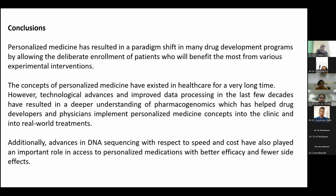So additionally, advances in DNA sequencing with respect to speed and cost. One more perspective is that the technology should be user friendly, accurate, and at the same time easily affordable, especially since the medical treatment itself is so costly. Everybody will not be able to afford the medical treatment for a long period of time because of financial constraints. But when a particular line of investigation becomes cost effective and cheaper, then only can it reach the common man. And also within a short time, the result should come.